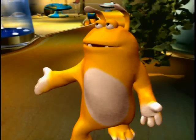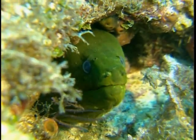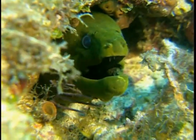What did I tell you? Its jaw is full of long, thin, pointed teeth. If it bit you, you certainly would know about it. Oh, my goodness! What's wrong with you, Whoops?